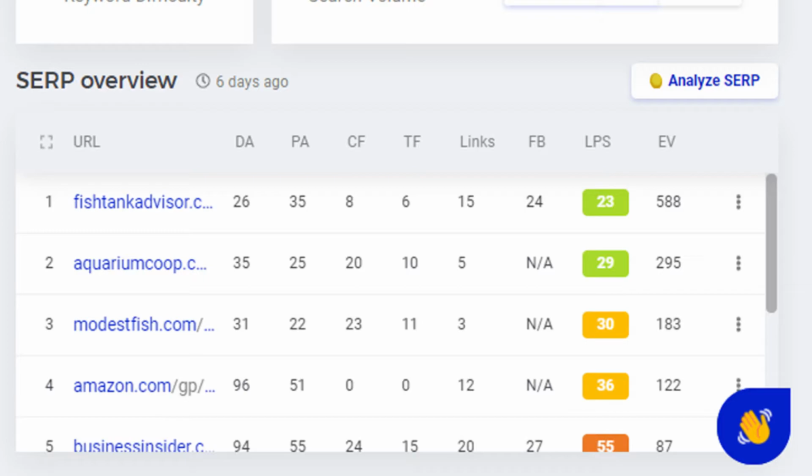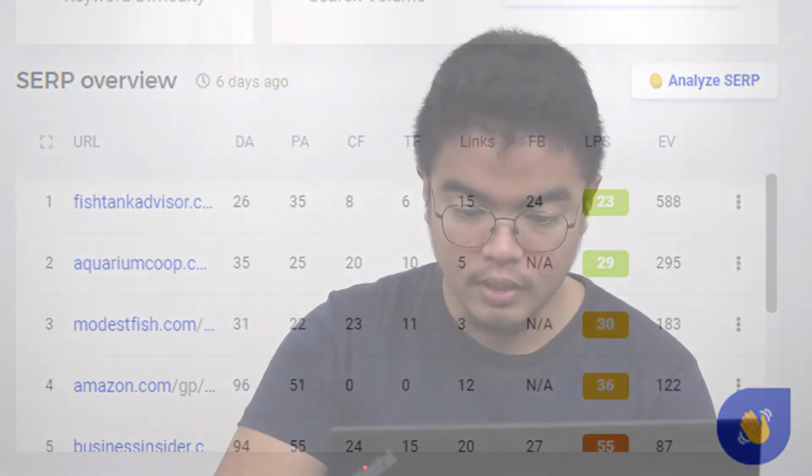This shows you the websites that are currently winning the keyword that you're trying to rank for. So for our best fish food, we can see that Fish Tank Advisors first, Aquarium Coop, and Modest Fish. And the important stat to look at here is their DA, or domain authority. If this one is really high, then there's very little chance that your new website will beat that in the SERP. However, as we can see here, with 26, 35, and 31, the DA is quite low. So this tells us that best fish food is an easy keyword to rank for.